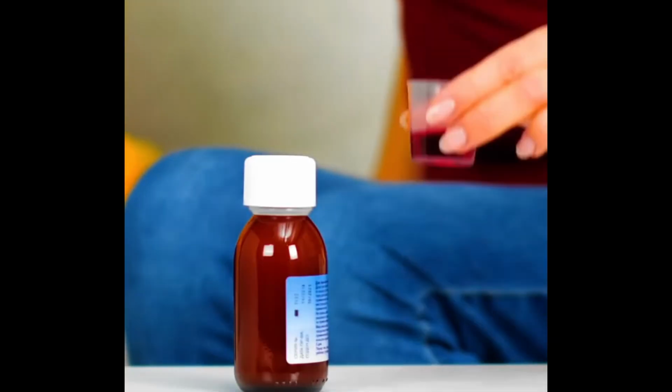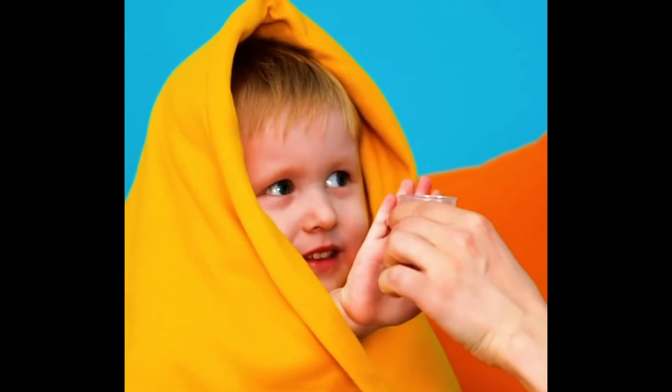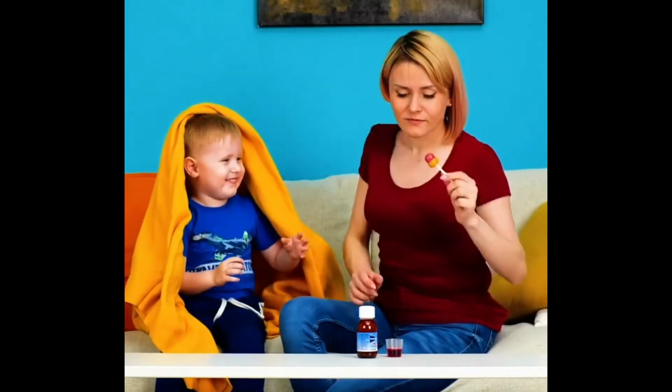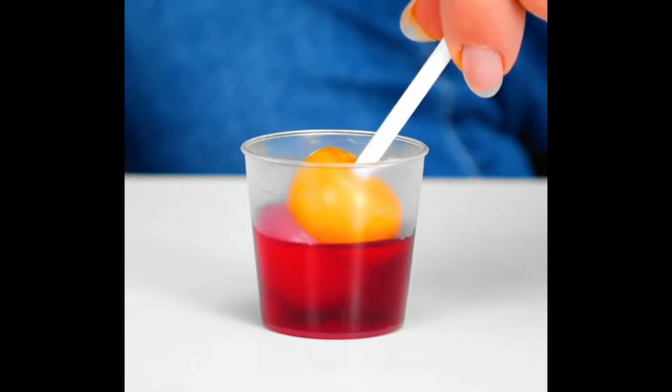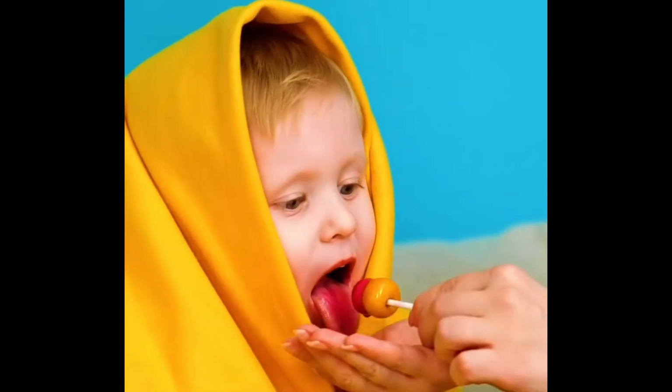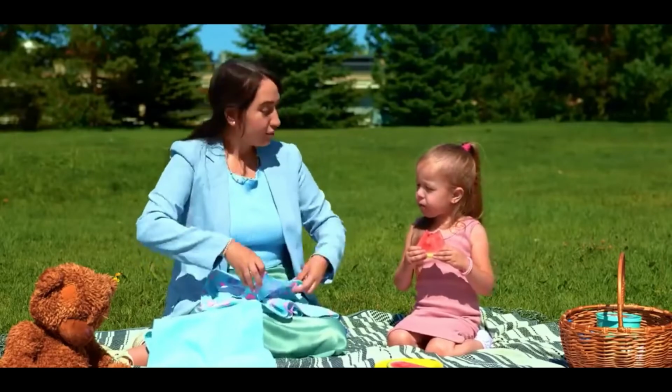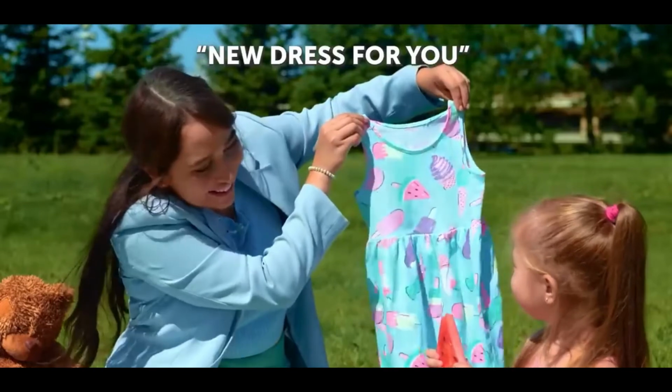Number 4, making medicine delicious. Taking medicine is not the best thing for anyone, but to make it a bit more appealing, all you need is a lollipop. Dip it in the liquid medicine and it will ease the disgusting flavor of whatever medicine they need to take.